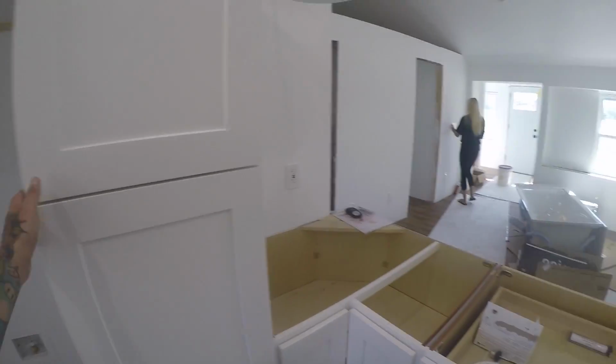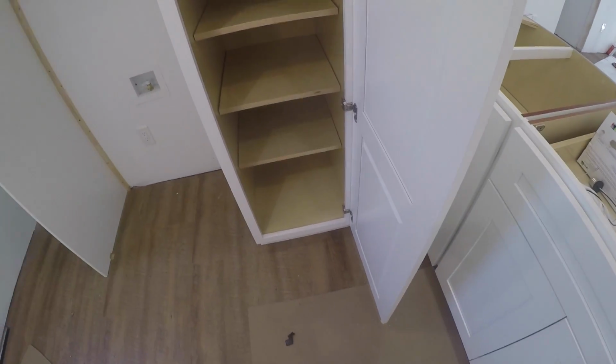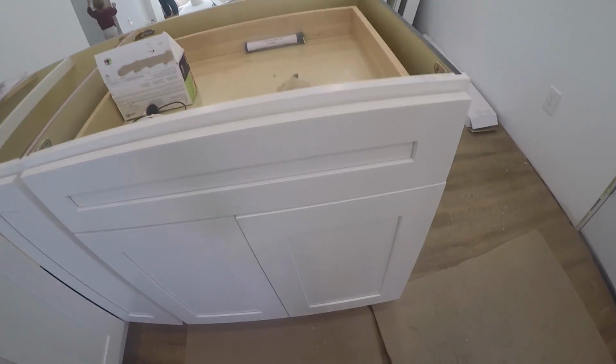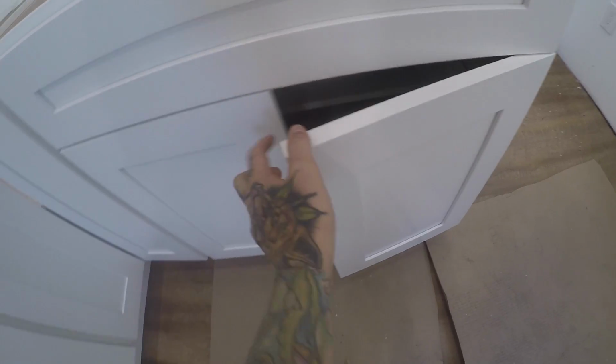Hey guys, this is our pantry. Yeah, keep all our food, our bread in there. Good amount of it. Silverware. Pots and pans. You got this big old thing, just for extra stuff. Maybe keep our microwave or something down there.